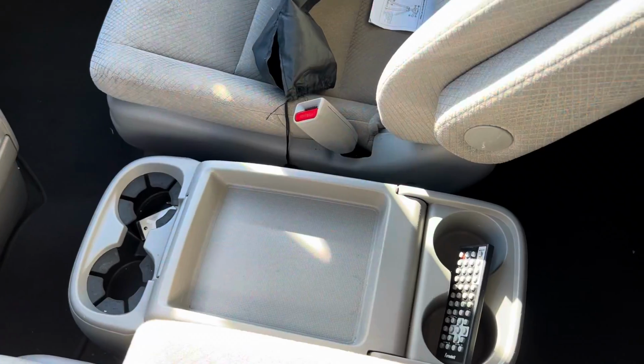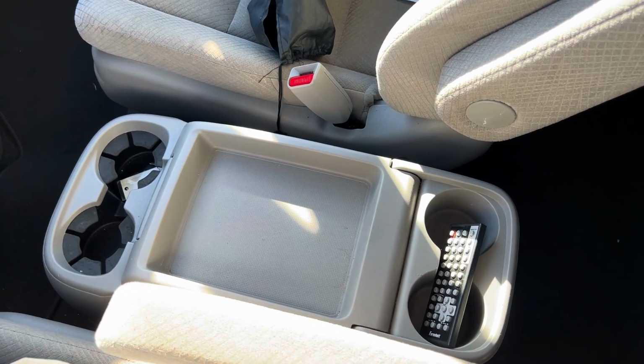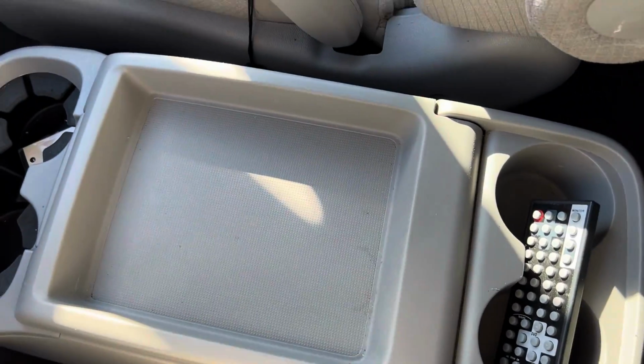Nice. Guys, we're gonna play a different game this week. We got cup holders in this van, everybody knows. Cup holders, standard feature on most vehicles. We're gonna play a new game this week. Let's guess how many cup holders are in this van.